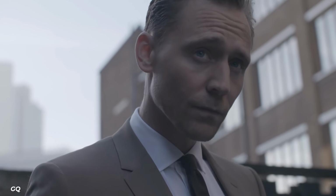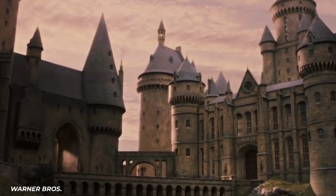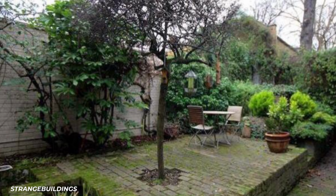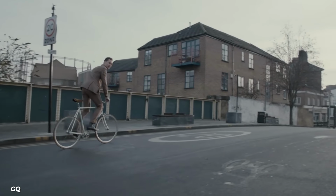Tom Hiddleston, on the other hand, has a house that's basically the opposite of that. His home looks like the kind of sleepy English cottage you might see in a Harry Potter movie. Seriously, it even looks like there's overgrown greenery creeping up the side. It's a simple red brick home in the prestigious Primrose Hill neighborhood that also has the likes of Jude Law and Kate Moss.